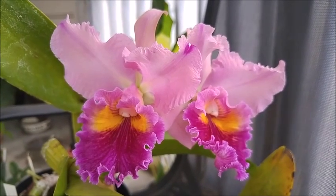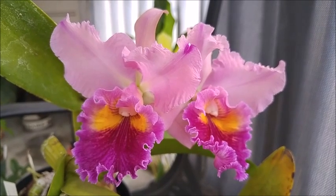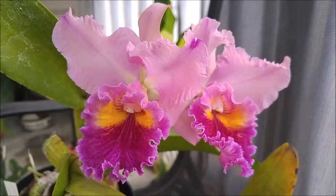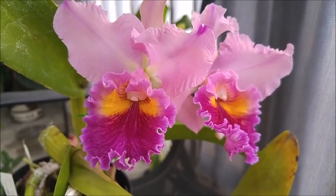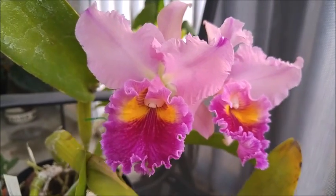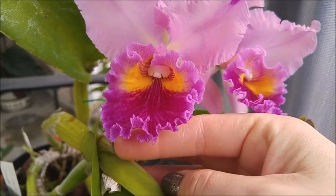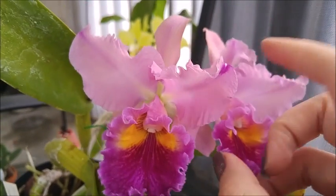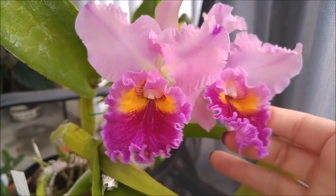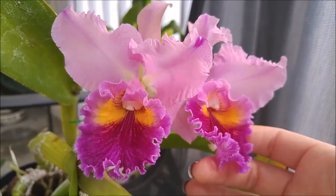One of them ended up dying. I wasn't able to rescue it. And then there is another one, and I don't think it's close to blooming yet. I forget which one it is off the top of my head. But this one has bloomed beautifully. I just love all of the fine details. It has a velvety texture on the lip, and then it has sort of a flaring in the petals, and it smells fantastic. It has a very sweet, rich Cattleya fragrance.